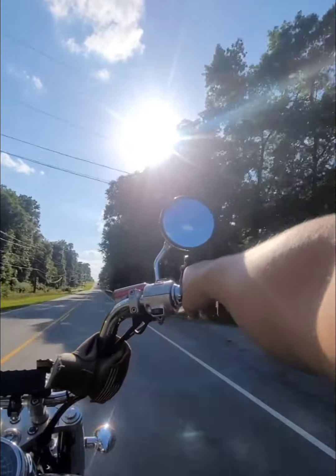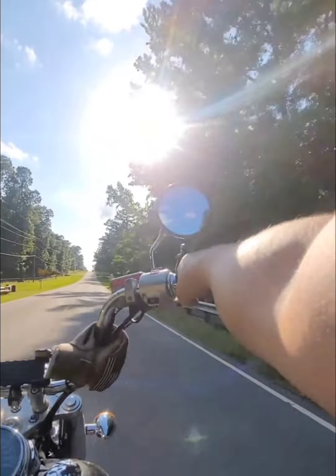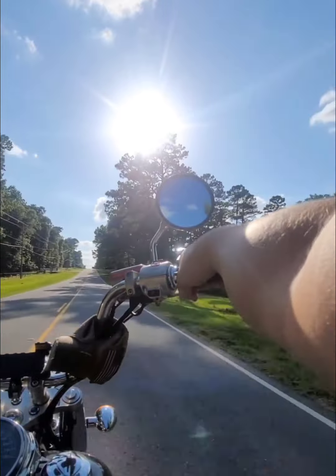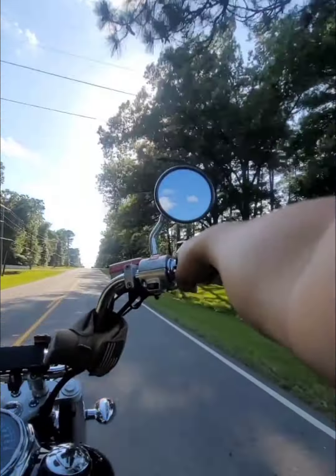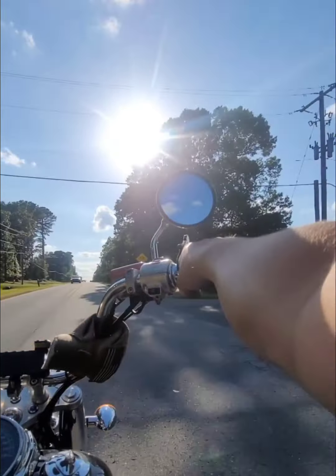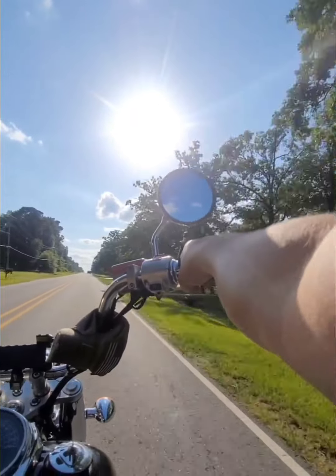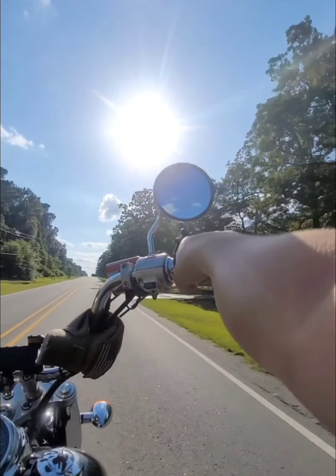This is my 2020 Honda Shadow 750. I bought this bike when I was working at a dealership. I got a good deal on it because I was working there, and it was brand new, had 0 miles on it. And a lot of people were like, oh no, that bike's gonna be too small for you and all that stuff, because I am 6'4".